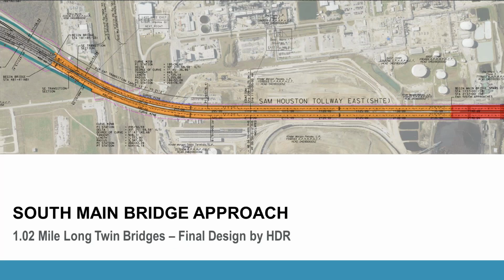So we're going to dive on down closer into the weeds here and talk about the South Main Bridge elevation, the design that we did in-house over here at HDR. And it's a little over a mile long of twin structure. And like I said, from left to right is heading north and is also up station. Orange is the portion of bridge that we designed personally, and the red portion is the main channel spans designed by FIG.